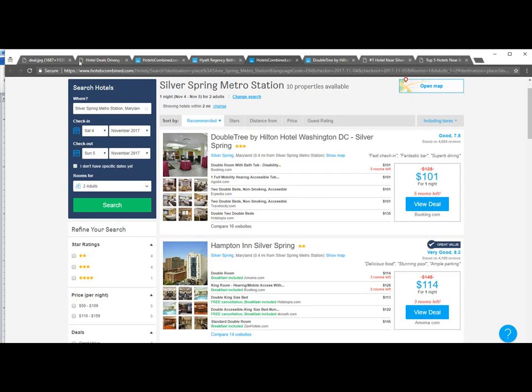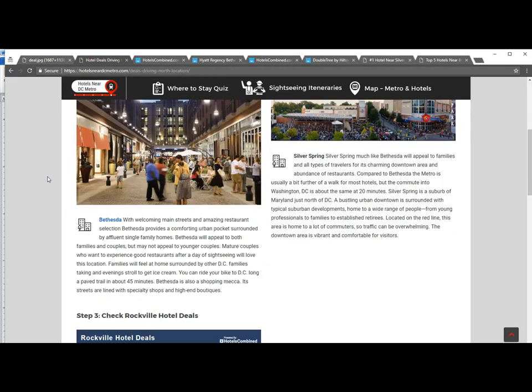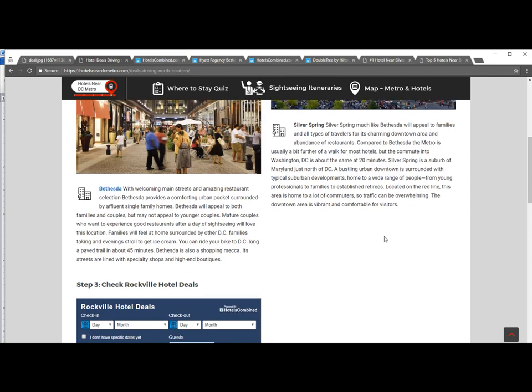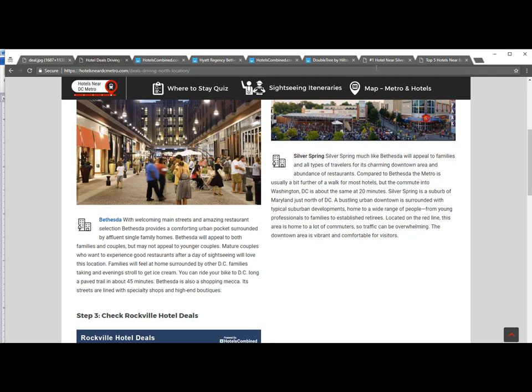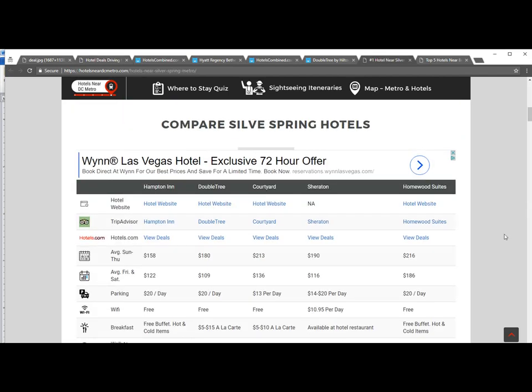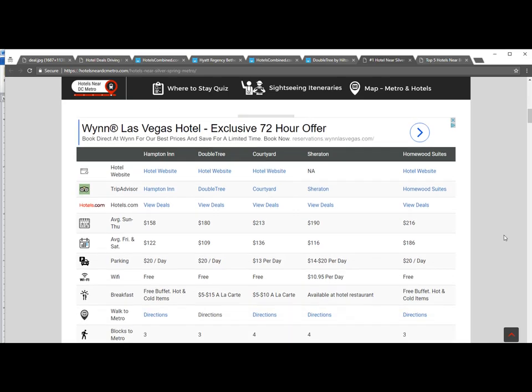So once I've narrowed down my options, I'm going to go back to my quiz results page because I want to make sure that I'm finding out any hidden fees that come with these hotels. And I'm going to open up my Bethesda page and my Silver Spring page. And so on the Silver Spring page, I'm going to scroll down to the hotel comparison chart. And this makes it really easy for you to find out hidden fees like parking fees, Wi-Fi fees, and if the hotel offers free breakfast.